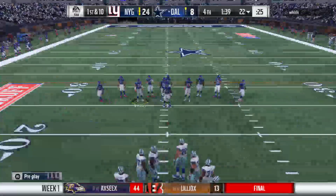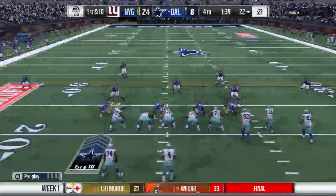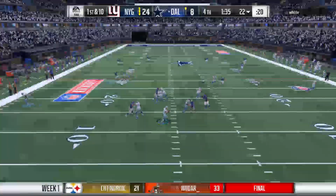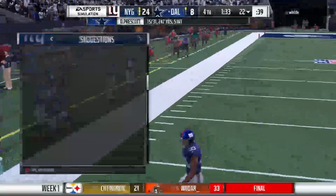So it'll be first down here after the run. And they're going to go soft on the corners. Prescott to throw it. And his throw is incomplete.